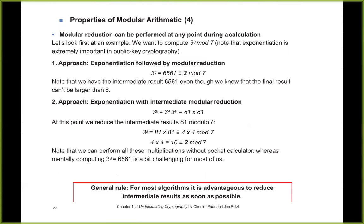All right, here is another fun fact. If you want to take 3 to the 8 mod 7, you could multiply it up to 6561 and then divide it by 7, and that is really the hard way. What you can do that is a whole lot easier is break it into 3 to the 4 times 3 to the 4, and that's 81 times 81. And each one of those can get the modulus separately.